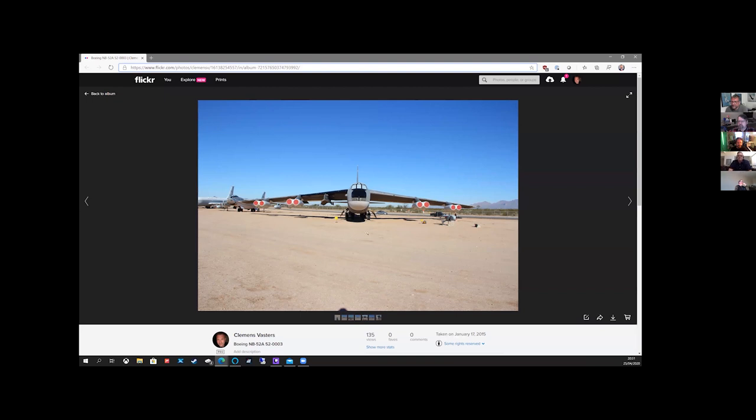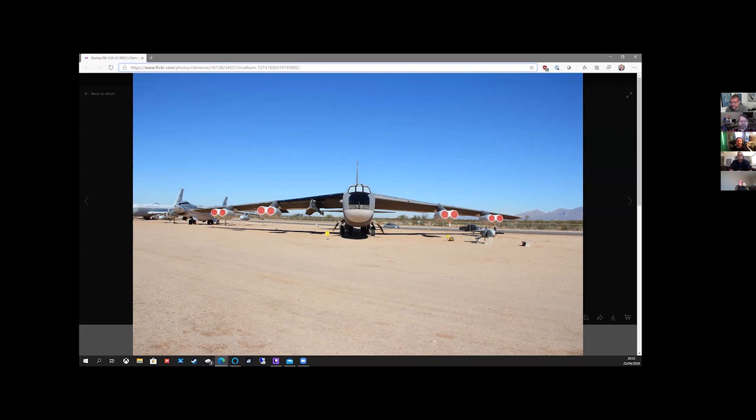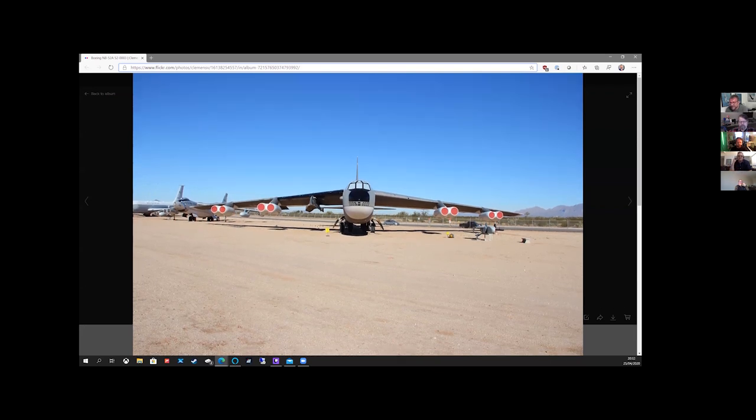So that's the B-52, and that is the third that was built. And this pillar, this pylon here, that is where the X-15 hung under. So they basically mounted the plane under this pylon and then flew it up to altitude. And then from there, they dropped it and it started.